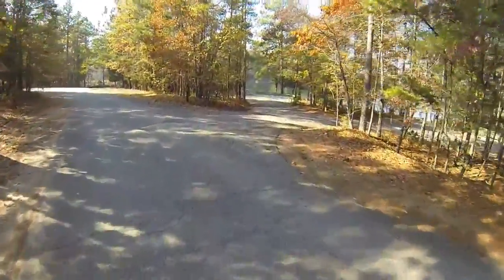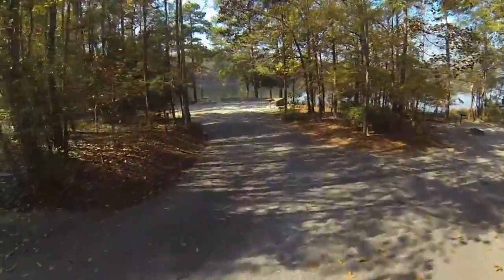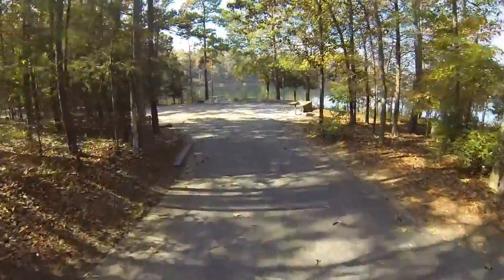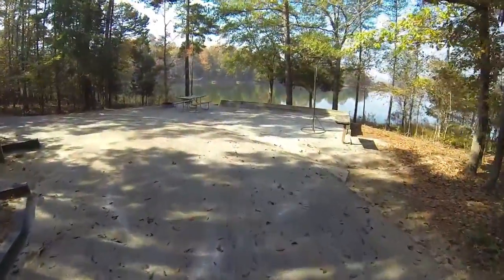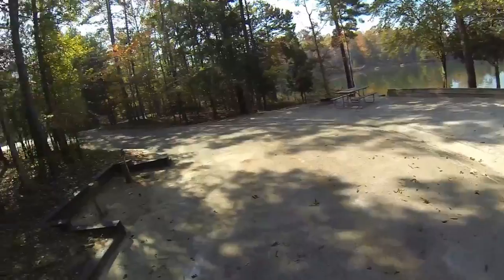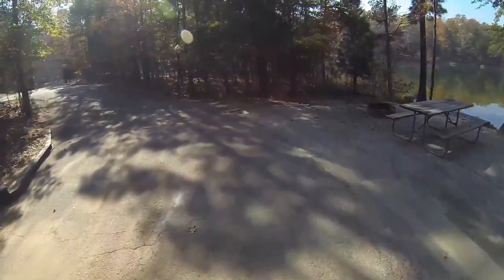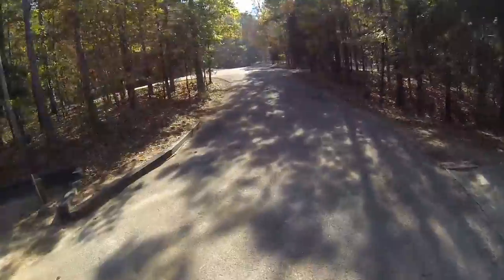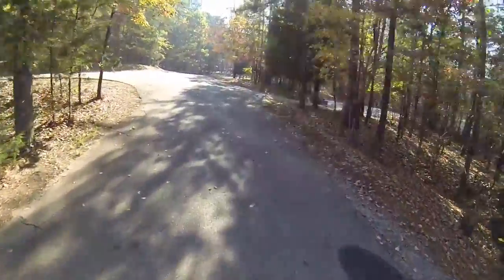Space 27 is another pull through, another wide open beautiful view of the lake. Fairly small living area, very sharp turn. But enough room you could probably back a decent camper down the driveway instead of pulling through.